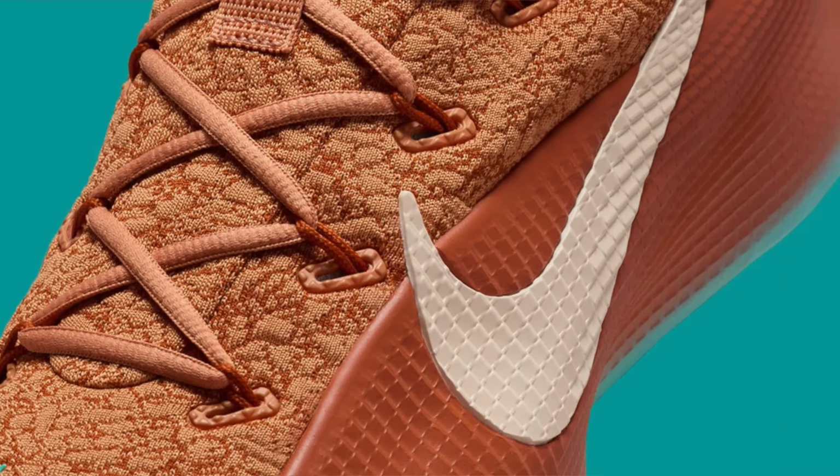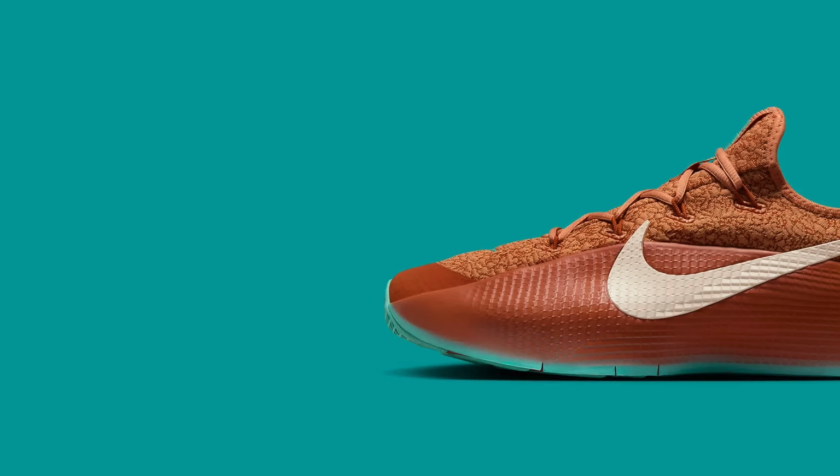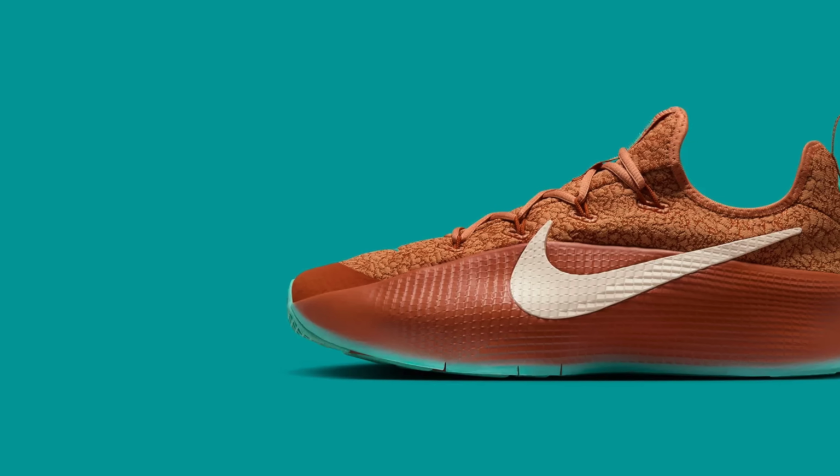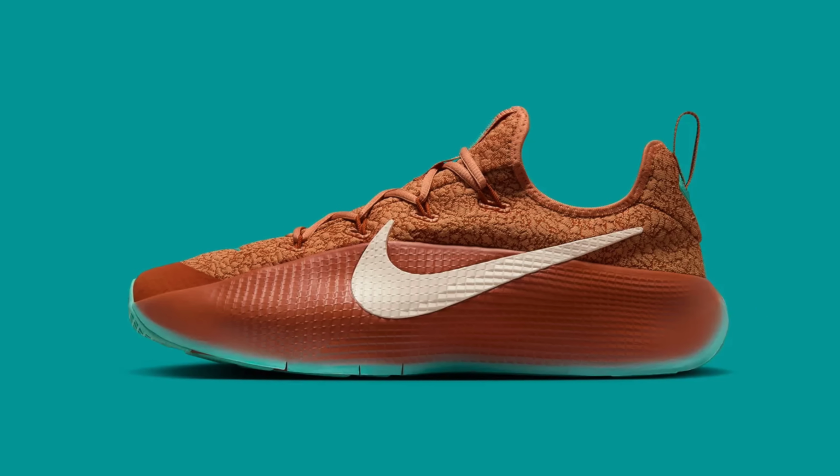If you're not familiar with this silhouette, it's LeBron's very first training sneaker. It's not actually a basketball shoe, it's made specifically for training, and from what I've heard, it's decent. It comes in at a retail price of $130, and like I've already said, I think this colorway will probably end up sitting.